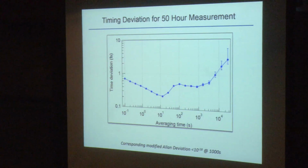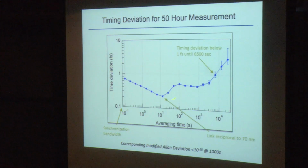And it's below a femtosecond out to about 6,500 seconds. And it drops down even to a few hundred attoseconds, which would mean that this reciprocity is valid to 70 nanometers over 4 kilometers. So that's the timing deviation.